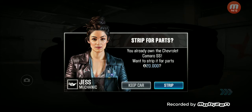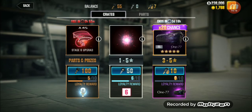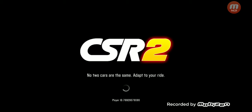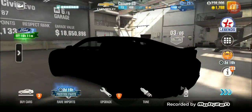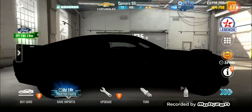Camaro. I'm keeping it. We keep every car. We keep it. We keeping it, y'all. But it's probably my phone telling me to restart it. But it's another Camaro SS Tier 3.